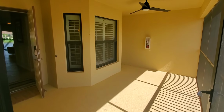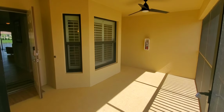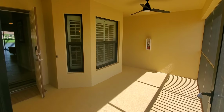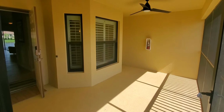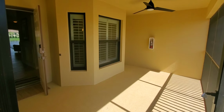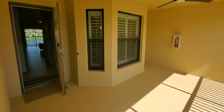Today at Trinity Bay, we're going to be previewing the Arabella floor plan. This is part of the Veranda line of homes that Lennar offers at many of their communities here in Southwest Florida. One of three floor plans. The Arabella is the largest of the Verandas that they have to offer. It's 2 bedrooms with a den, 1,569 square feet. It comes with a 1-car detached garage.